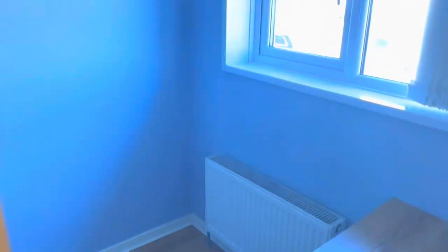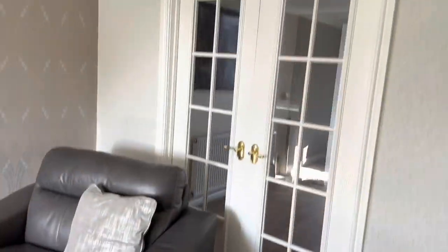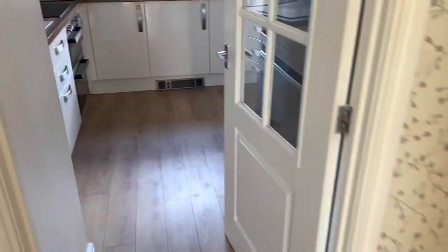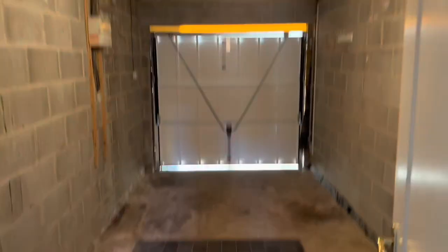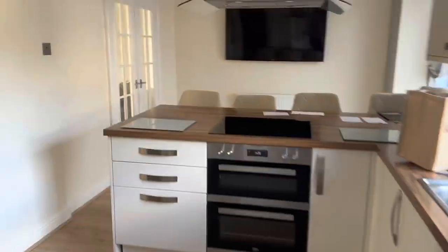So I don't have any footage of an intro or anything for the new house, so we literally go straight into the new house. This is the downstairs toilet, hallway, living area. Again, our house came with some furniture, so the sofas, etc. Then we go into the kitchen. There is an American fridge freezer which they left for us, nice big TV, some more furniture in the conservatory. And then yeah, just moving into the utility room, the garage. This is where the boiler's stored as well, so it's nice and out of the way. And then just going upstairs.